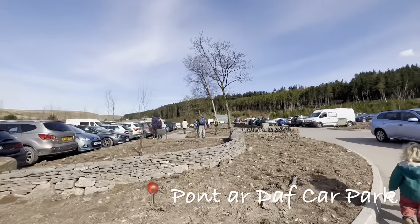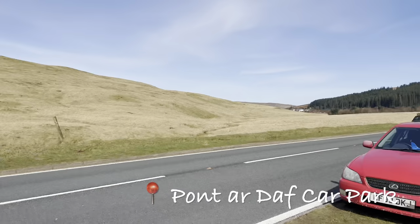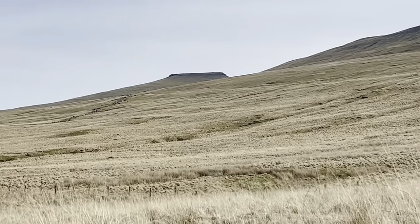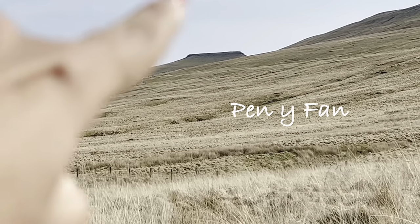Morning! We are all set to go to Pennyfan, which is the highest mountain peak in South Wales, and it gets really busy. It's one of the most popular hikes, so hopefully we'll get a parking. Well, the parking was full, but we managed to park nearby along the road. That's our destination, so let's hike Pennyfan.